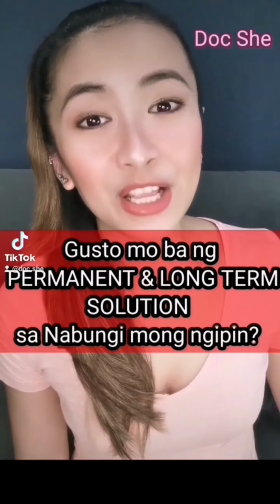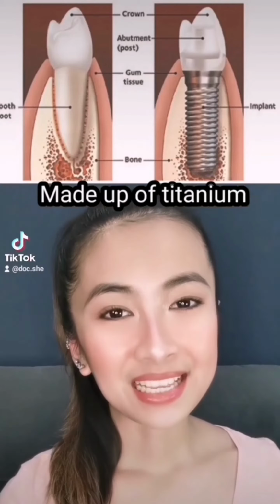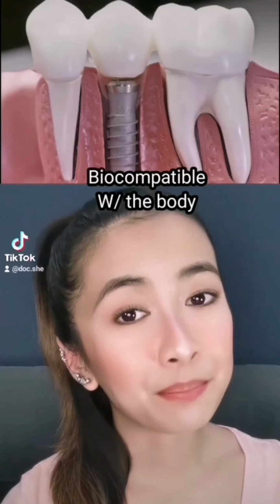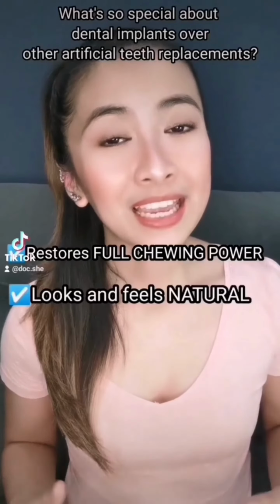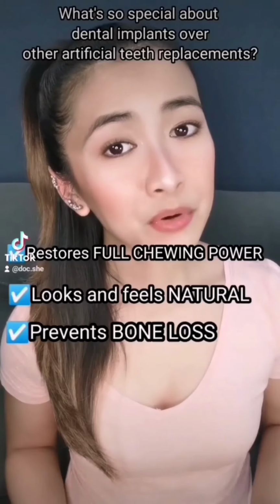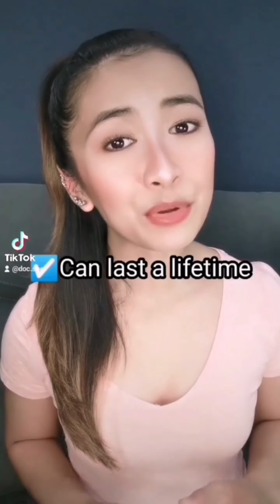Gusto mo ba ng permanent and long-term solution sa nabungi mong ngipin? Ito ay tinatawag na dental implant. It is a screw inserted into the jawbone made up of titanium that is biocompatible with the body kaya hindi nakakalawa. Special because it restores full chewing power, it looks and feels natural, and prevents bone loss dahil kapag nabungi, unti-unting numinipis ang buto. And can last a lifetime if properly cared, so hindi mo na kailangan magpapalit-palit ng pustiso.